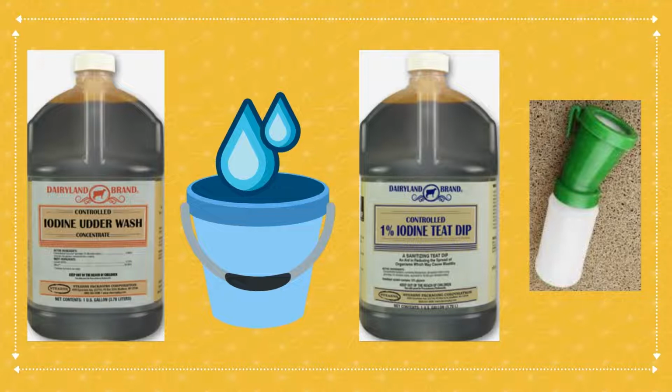There are two main types of iodine udder products, udder wash and teat dip. Iodine udder wash has to be diluted with water, but iodine teat dip does not. Teat dip requires the use of a teat dip cup, as you can see on the right of the screen. Both products are comparable in price and amount of labor. If you have access to clean water on your farm, you may want to use udder wash. But if clean water is difficult to come by, teat dip may be an easier solution. I mentioned that the water must be clean because otherwise there could be mastitis-causing bacteria in the water.